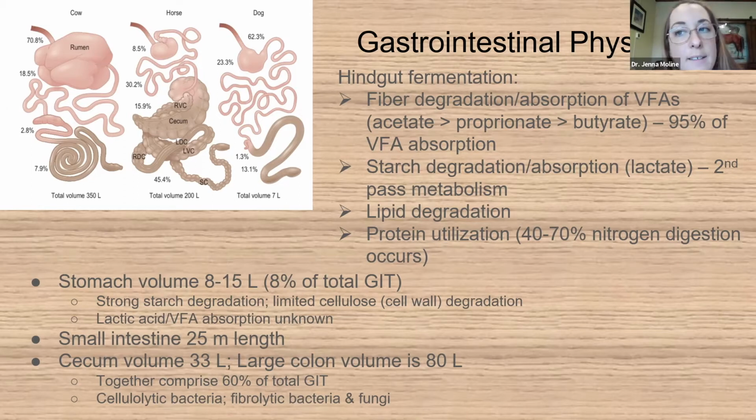Lipid degradation does happen in the hindgut of horses, although this is an area where there's still a lot of research going on because we just don't know the extent. We don't know the percentage that happens and how well it's absorbed in the hindgut. We do know it happens, but we're not able to quantify it at this point.